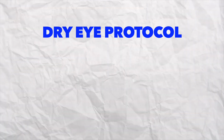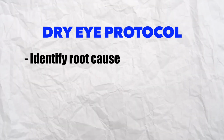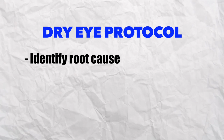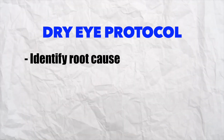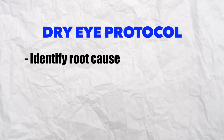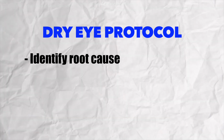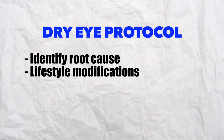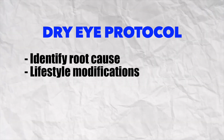In terms of my recommendation for dry eye, first will be to always figure out if there is something that is contributing to or making your dry eye worse. Usually dry eye syndrome is caused by things out of our control like genetics or aging, but some things like how long we stare at a computer screen are in our control. So reducing that kind of exposure is important to get ahead of it.